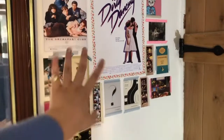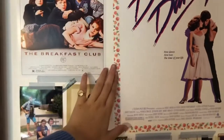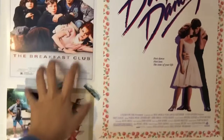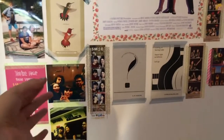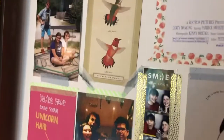But I kind of went for a scrapbook thing because I didn't have any more command strips, but I actually quite like it. I used this washi tape to make a frame around it. At first I was like, oh, is it looking a bit messy, but I feel like it's kind of my aesthetic, and it's got a shine to it, so yeah, it's cute, I like it.